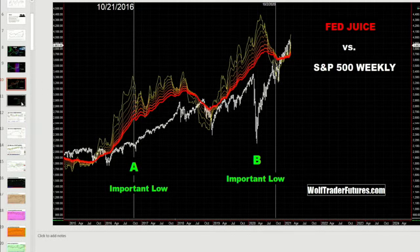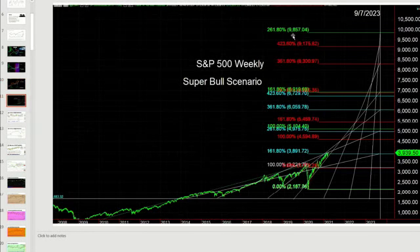I showed this chart before of this exponential rise on the S&P, and people got pretty excited about it. I'm really just showing you what is happening right now in this S&P. These trend lines are continuing to change on a weekly basis. They're continuing to get steeper and steeper. So I don't think anything crazy has to happen. This is already happening. This is just a continuation of what is happening.